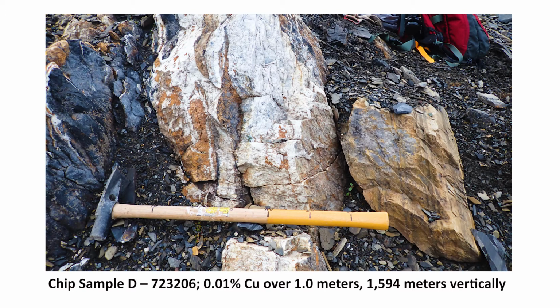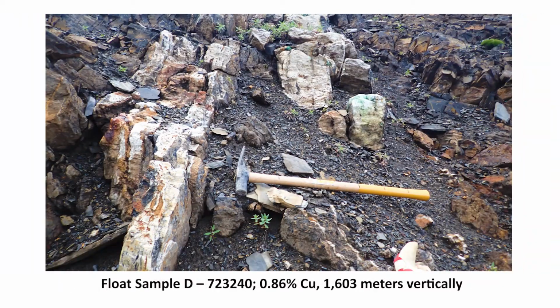Chip sample D-723206, taken at the 1,594 meter elevation, consisted of 65% quartz and carbonate with a trace of chalcopyrite and 35% of highly sheared brecciated siltstone and shale with quartz carbonate interstitial filling. And this was sampled over a width of 1 meter and, as expected, returned 0.01% copper.